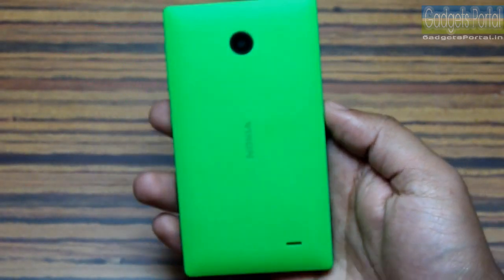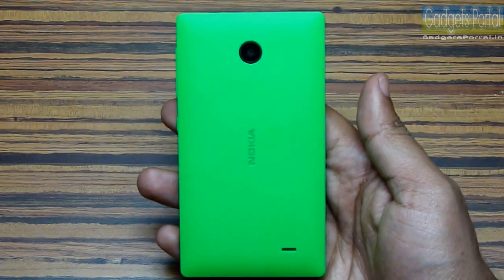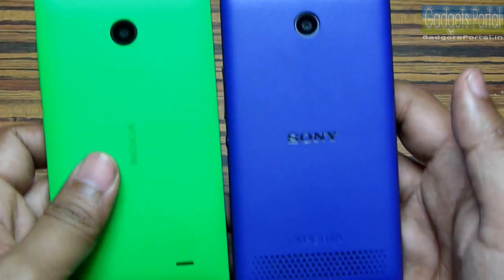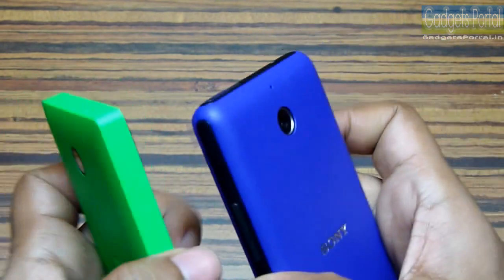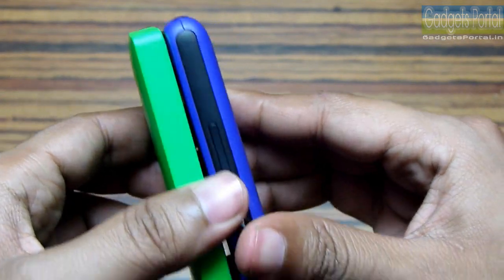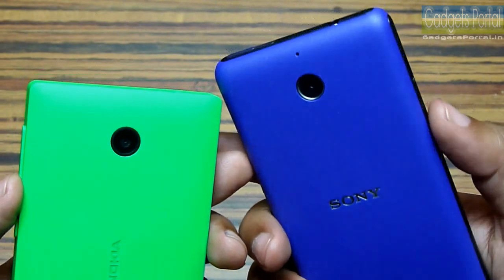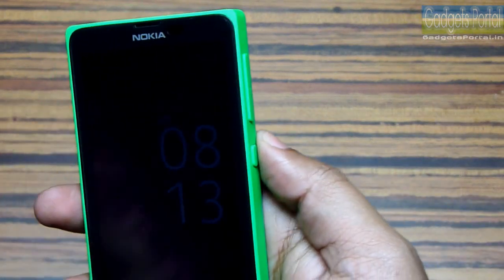Now the form factor of these smartphones is exactly the same as Nokia's Asha series smartphones, and beyond doubt this is the best looking smartphone you can find at this price point. I have here a Sony Xperia U1 which is around 2000 rupees pricier, but looks and feels like a chunky plastic toy in front of this Nokia X. In fact, Nokia's own Lumia series devices like the Lumia 525 or 520 do not feel and look as attractive as this candy bar looking Nokia X.